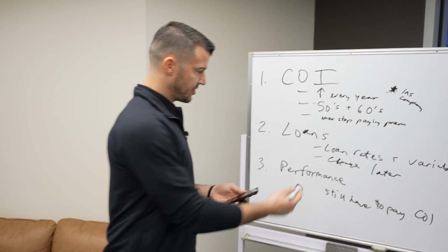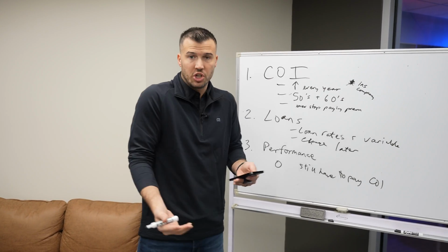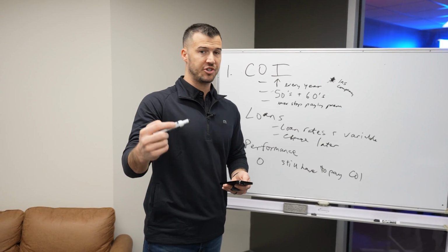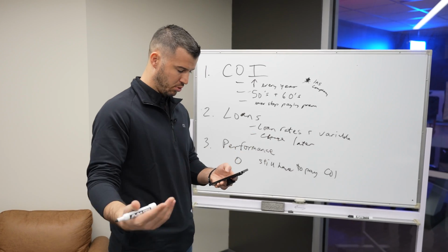What does that mean? If a policy gets a 0 on a down year, which is good, there's some security there, they're still having to pay the cost of insurance, which means the account could actually go backwards, because you have to pay for cost of insurance, which is important.